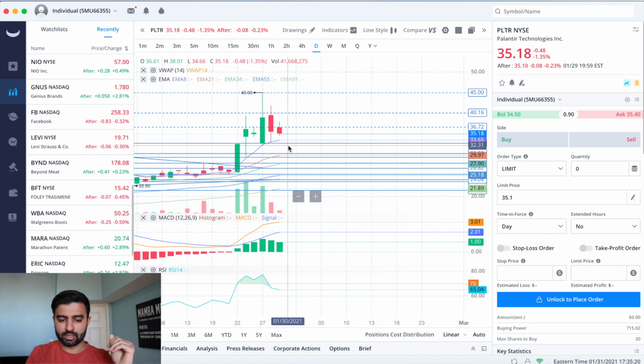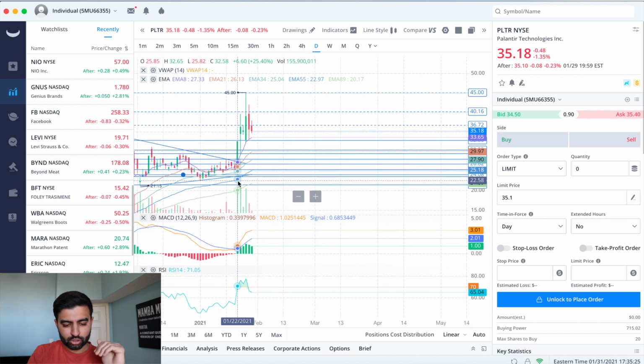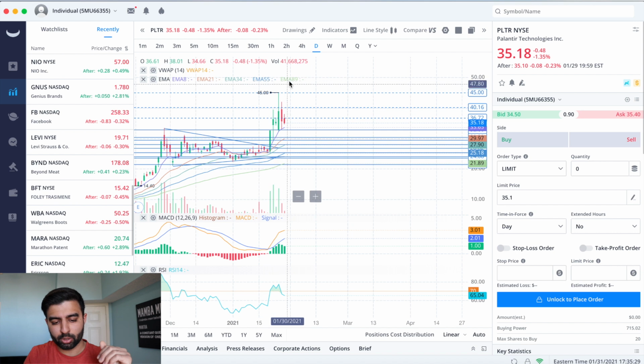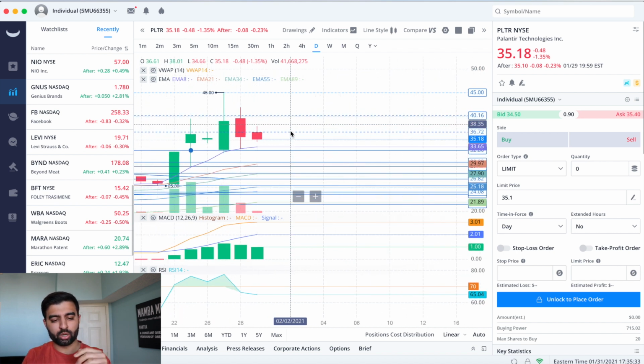But, you know, I think that they can definitely deliver on a lot of those expectations. So going back to the chart now, what do we see moving into the future? As I said, we saw this breakout happening, pushing us up. What do we see now as future levels of support and resistance?